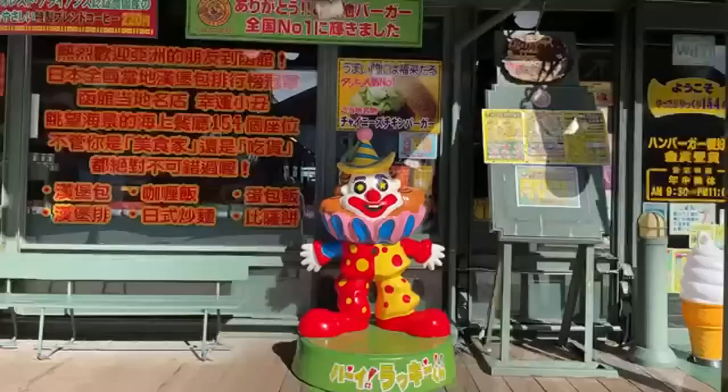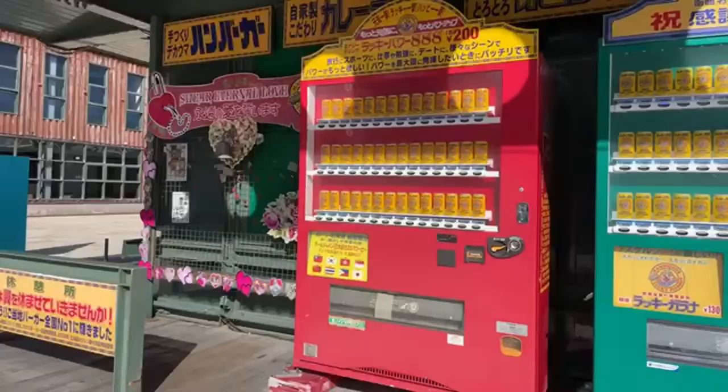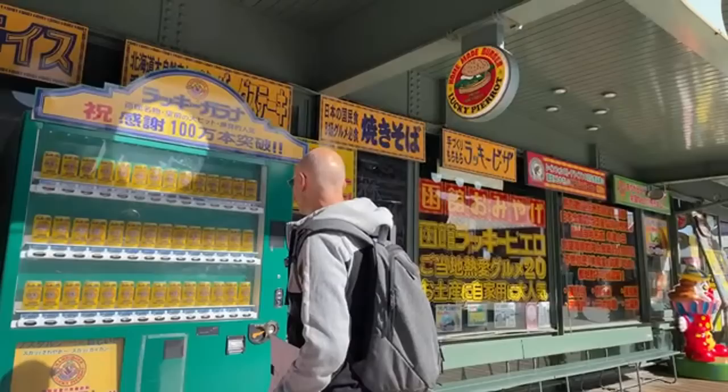Here's a vending machine. You can get their... What is that, clam chowder or something? I forget. Lucky, what does it say? Lucky Piero. Hakodate Lucky Piero. It's a garana, which is, I guess, like a cola. Lucky. Okay.